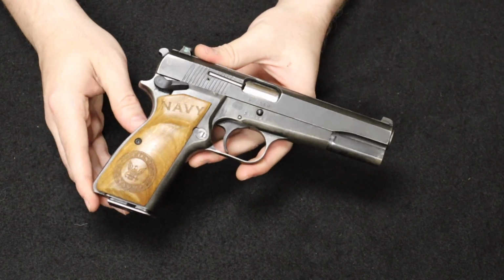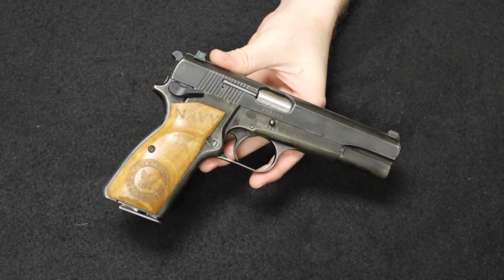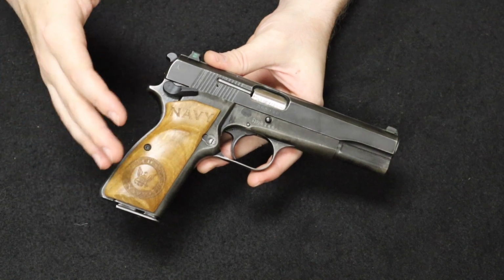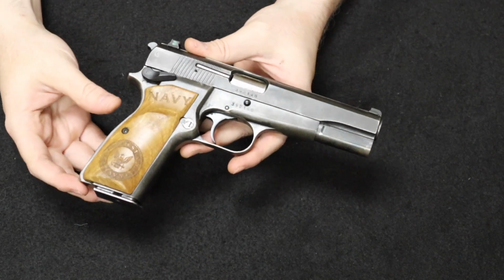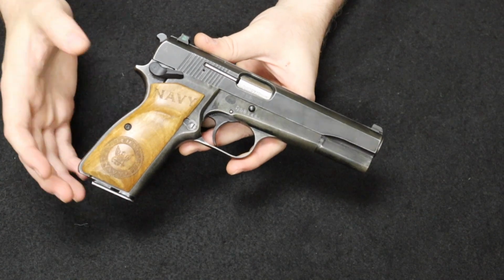Now, this would actually come out in its first iterations in about 1935. A lot of different countries that adopted this would know this as the P35. Pistol, 9mm, double stack, single action only, somewhat similar or related to the 1911 concept. Now, during World War II, this firearm design would be used by several different countries.